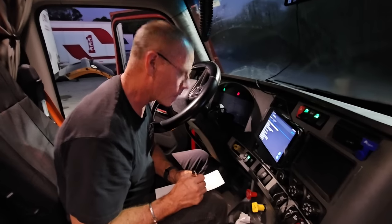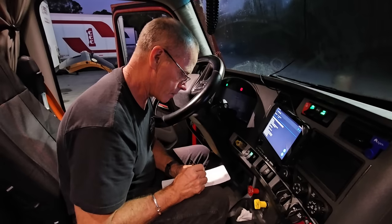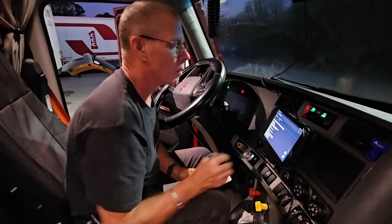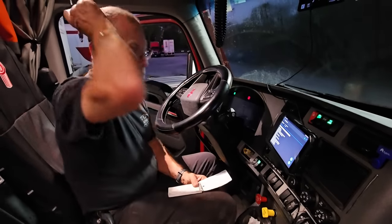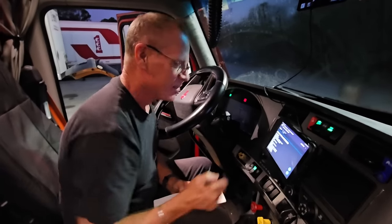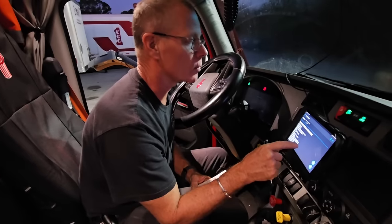Going to Ohio. Gotta be there tomorrow. I'm going to pick up some paper and bring it to a Walmart distribution center in Ohio. Alright, so I'm gonna deadhead 58 miles and then I'm gonna drive 894 and I'm gonna get there tomorrow afternoon.